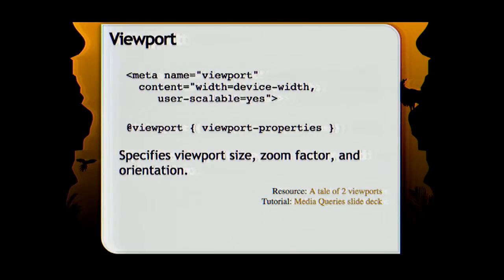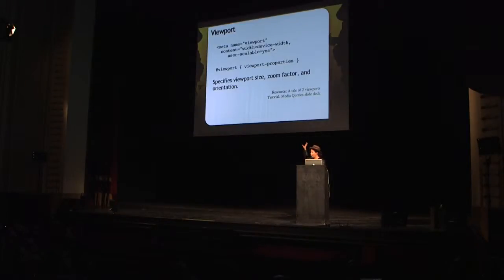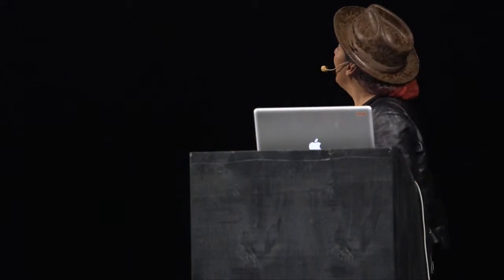The viewport meta tag, you can say content width equals device width and user scalable, and the answer there is yes. It's not no. Okay? You put yes because you want your users to be able to scale your site. Unless it's a game, it should be scalable. Now, what's wrong with this is that meta tag is presentation.